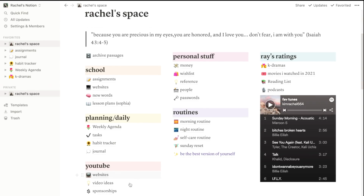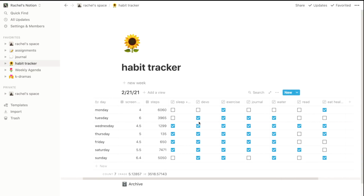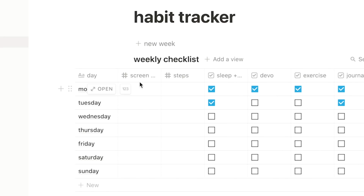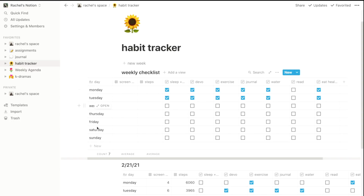Back to Rachel's space. Habit tracker. This is also something that I use every single day. I need to fill this out later, but I have my screen time, so I would put 4.5 hours. And then steps, sleep. So if I sleep more than 7 hours, then I can check this off. Devotionals, exercise. Oh wait, I did that. Journal, water, read. I have not been doing that this week. Eat healthy. It has all the days of the week.